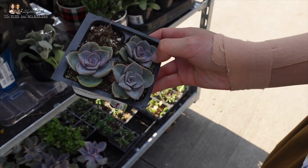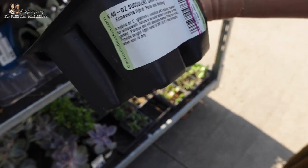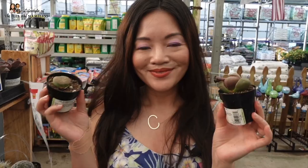I love these little rosettes. They're like little roses in succulent form. I should marry a hybrid. Okay, let's go check out.